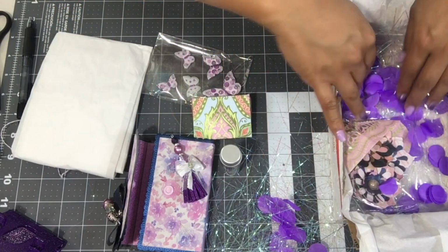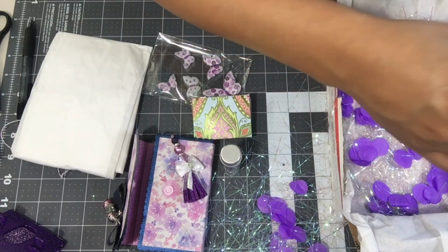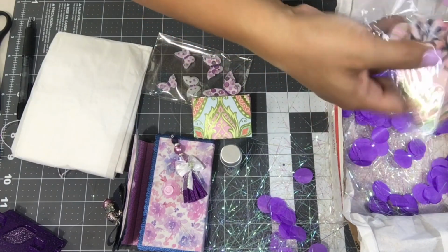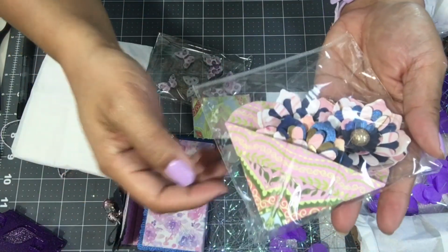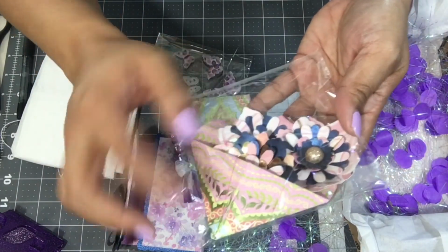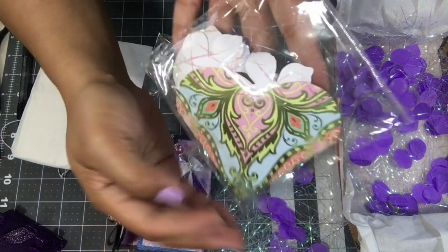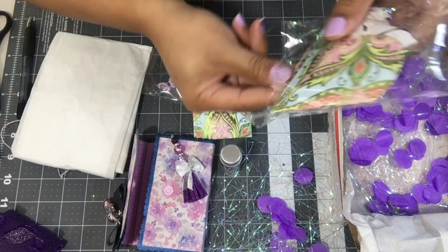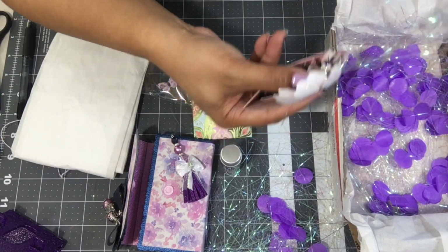Oh my goodness. Oh, she did a loaded heart. Are you serious right now? Let me show you this. You see this? This was one of the first paper projects I learned to make from YouTube. Just this folded heart pocket. That's what it looks like from the back. And then she filled it with her gorgeous flowers.